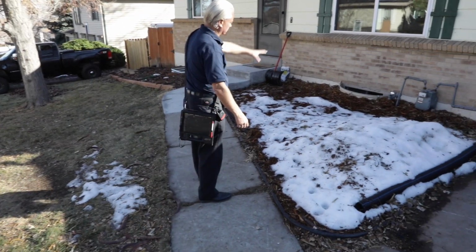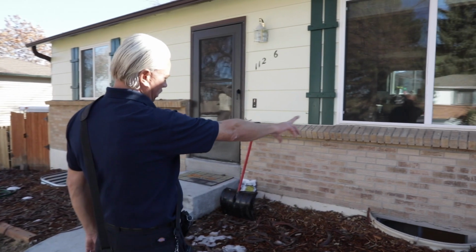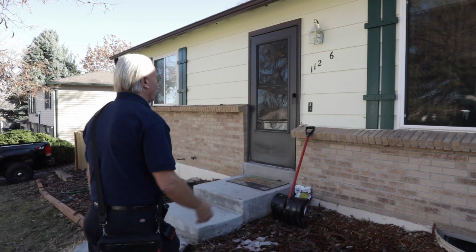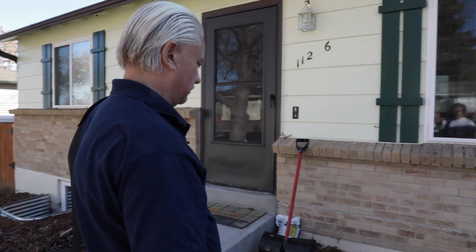Okay, there's our gas meter. We have brick veneer cladding, and then we have a fibrous siding. You are required to put that in the report. We're required to talk and report on the condition.